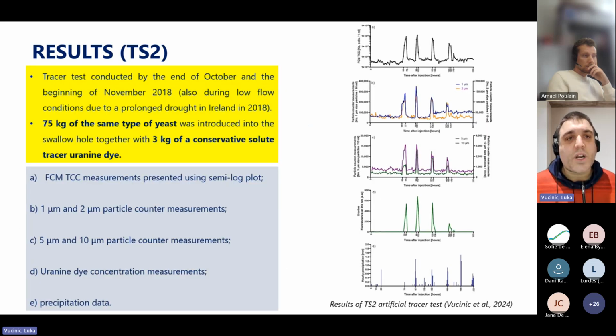Tracer test 2 was conducted a bit later, at the end of October and the beginning of November. However, this was still low flow conditions during a prolonged drought in Ireland that year. And this is a much smaller system, so we wanted to do something different than in the large system, where we put in very low quantities, which we did in tracer test 1. We injected a lot of it to see whether that would cause any problems in terms of detection, interpretation, etc. So we tried two extremes with this approach.